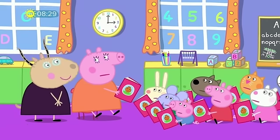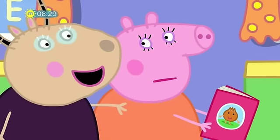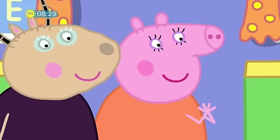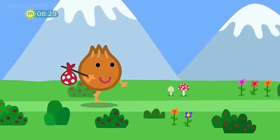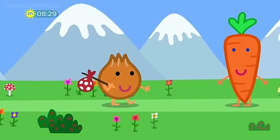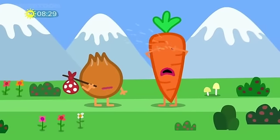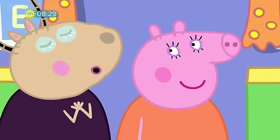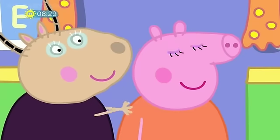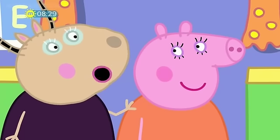Oh. Can you remember the story, Mummy Pig? Yes. Then just tell us the rest. All right. Once upon a time, there was an onion called Funny Onion. All he wanted was to make people laugh, but he made people cry instead. Because he was an onion. What a beautiful, sad ending. No, wait, Madame Gazelle, it's not finished. Oh, I see. Carry on.